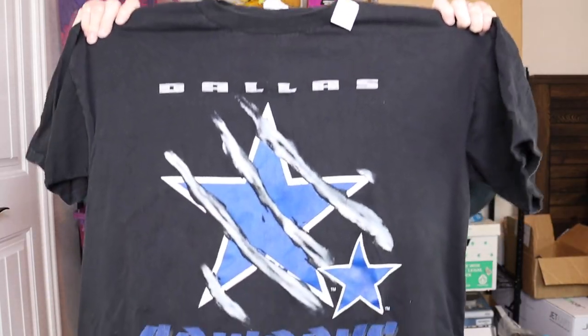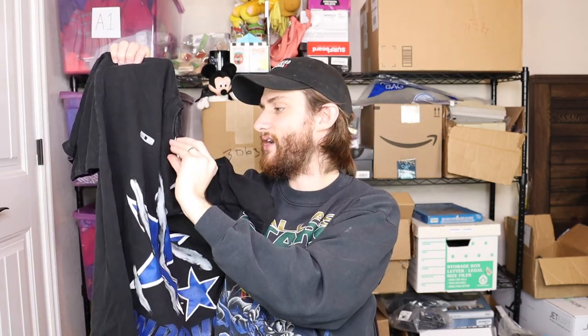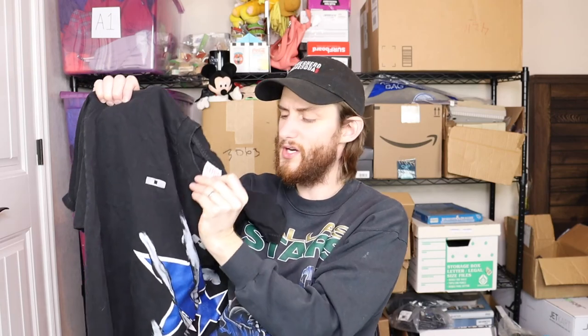We'll see. You guys know, like I said, Dallas came through hardcore here. Dallas Cowboys, check this out. Another Dallas Cowboys vintage. This had a year on it, 1996. I don't know anything about that, but I did notice that this was a vintage Cowboys shirt for $1.50. You guys know I'm picking that up.